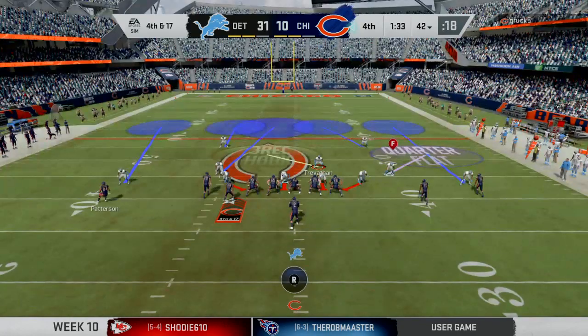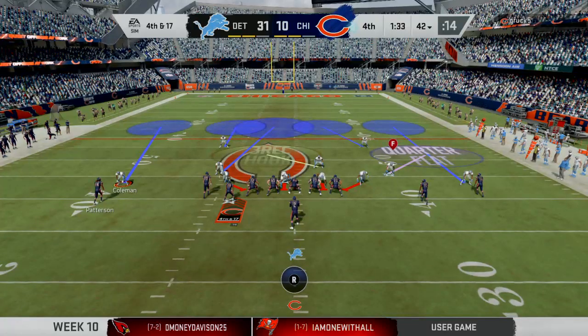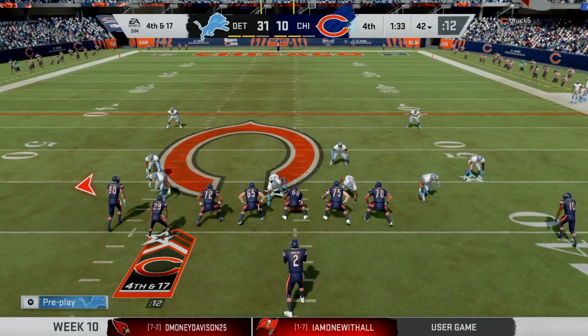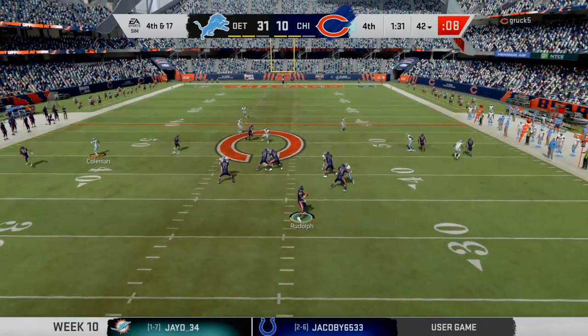Go! 55. Right there in the middle. 55. It's our field. It's our field. Hey, it's our house. Here we go on 4th.